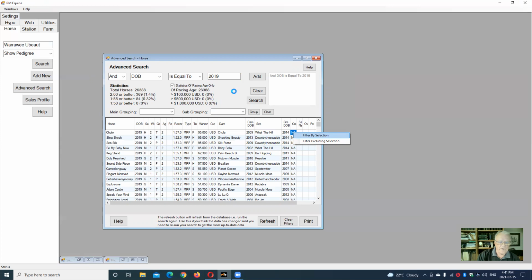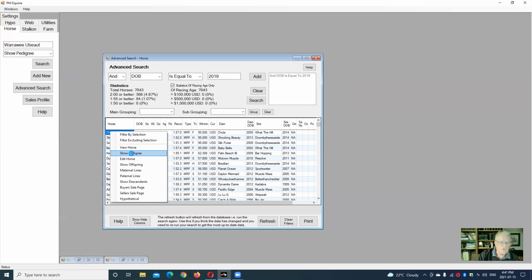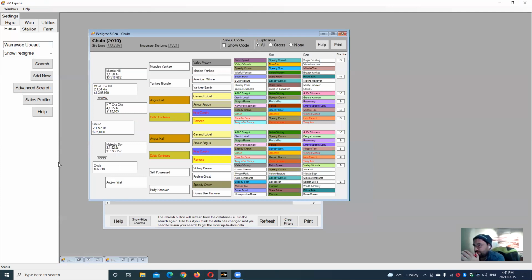They're just getting going here, but there's some got a bit of money made already. These are all two-year-olds, trotters and pacers. See what this fella's got here. This is Chulo, by What the Hell. He looks like he's a great father. Look at this.